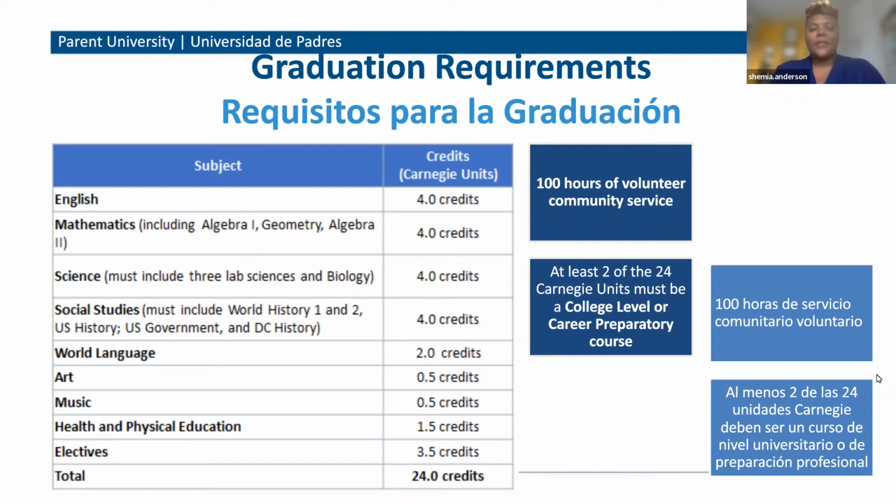When we're looking at the subject areas, there are 4 credits for English that are needed. In mathematics, we're looking for 4 credits, including Algebra 1, Geometry, and Algebra 2. For your science, there are 4 credits, and these 4 credits must include 3 lab sciences and biology. Social studies must include World History 1 and 2, US History, US Government, and DC History.